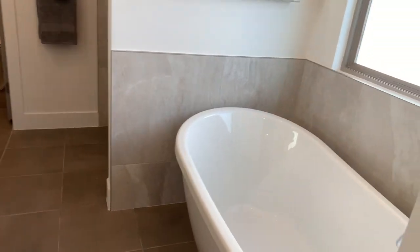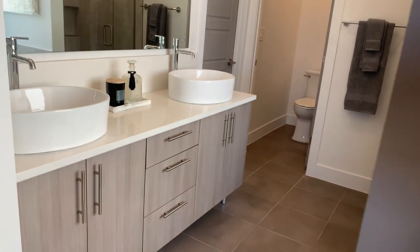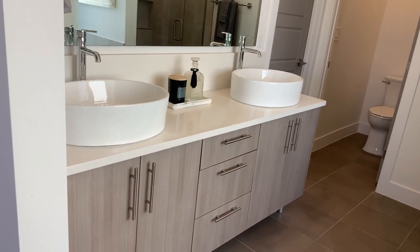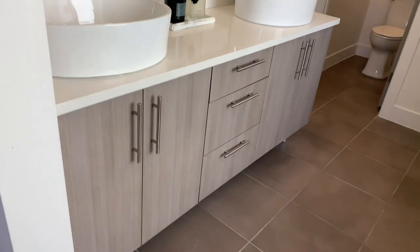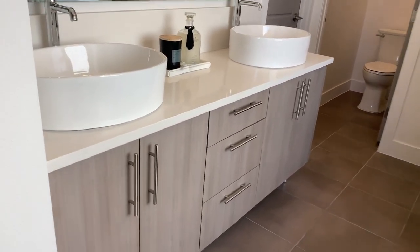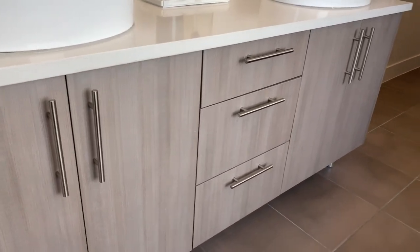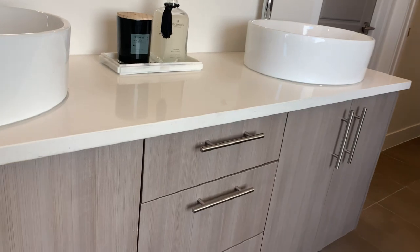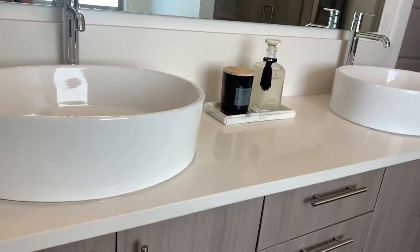And we completely wrapped it around the edges of the tub. And here we have the master vanities, his and her sinks. As I mentioned, to give each room a designer look, these are the same European style melamine cabinetry, however, it is a different finish. Here we have this beautiful neutral finish to complement the selections in this bathroom.